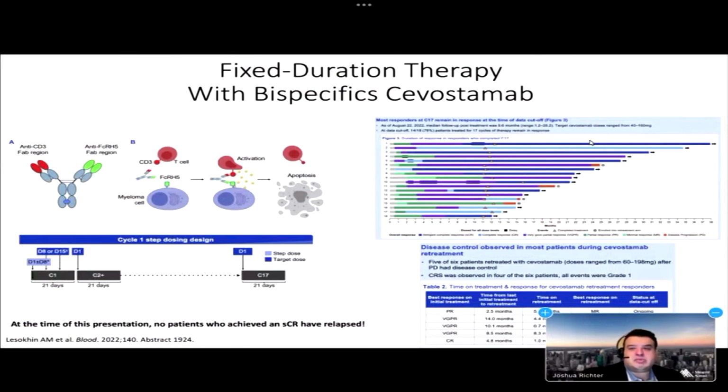And besides seeing impressive response rate, we're starting to get an inkling into what it looks like when we stop patients with T-cell redirection therapy, allow their T-cell repertoire to recover, and then treat them again at the time of relapse. Small numbers, but we are seeing the ability to recapture, although the response appears to be muted compared to their original response rate.